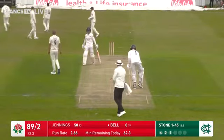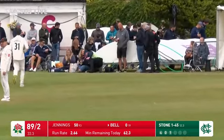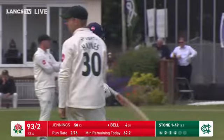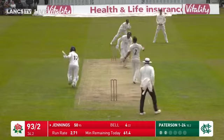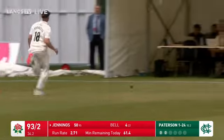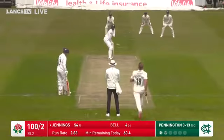Flirts at that, does George Bell. It's wide of the off stump, but it gets him off the mark with a rather streaky boundary down to third man. He'll be pleased to get off the mark, but maybe not so pleased with the way he's done it. Scurries up to the pitch again, and Jennings meets him. Couple of strides, didn't quite time it, but it's got straight back past the bowler without luck.